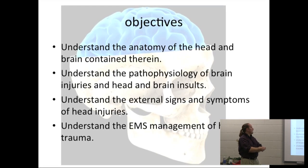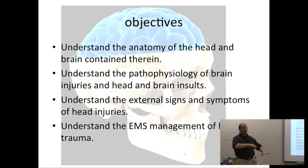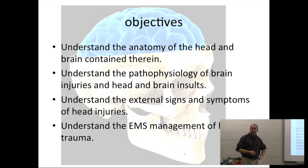So tonight we're going to talk about head injuries. Our objectives are going to understand the anatomy of the head. I'm kind of an anatomy nerd, so we're going to go through that probably in more detail than you really need to for EMS, but from that springs a lot of knowledge that you'll get. Understand the pathophysiology of a lot of different sorts of brain injuries. Understand those external signs of those internal injuries, and finally understand your management as EMS providers for those injuries.